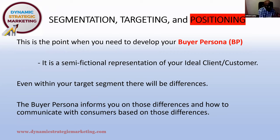So segmentation breaks up the market. Targeting helps you figure out which one of those segments you want to go at. Then once you figure out that segment, you want to take a hard look at it. Inside that segment will be some smaller groups. Think about going to a college campus and you go into a lecture hall and there's 200 students. Most of them are about the same age, currently in the same location, studying the same major. So there's a lot of stuff about them that is similar.